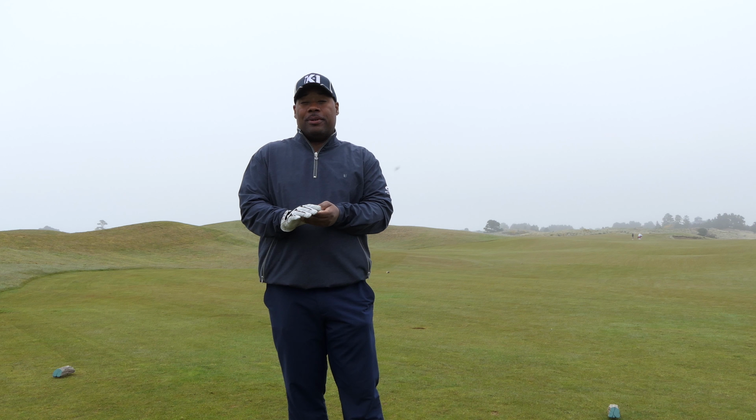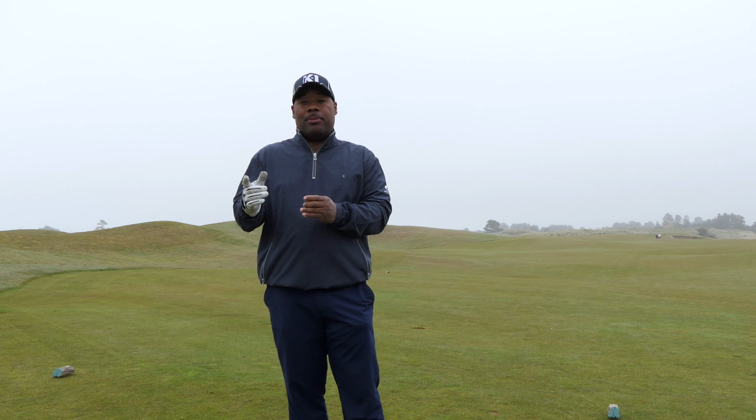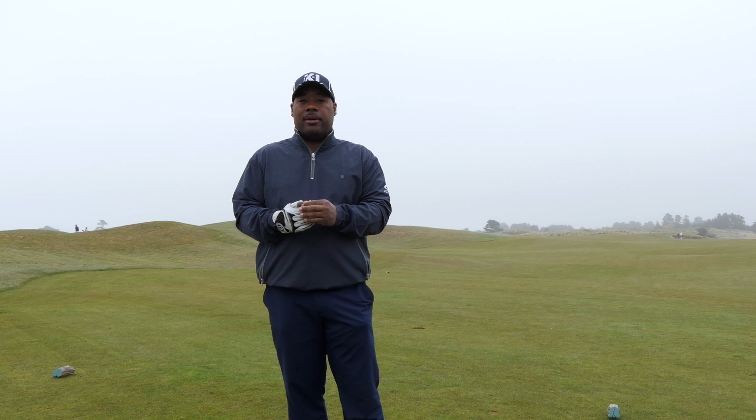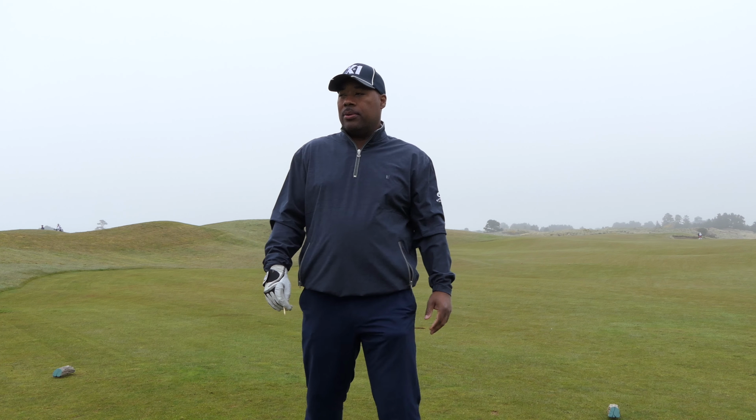I'm at the beautiful Bandon Dunes Golf Course, one of the top rated courses in the world and number one rated course, well actually number two rated course in Oregon. This is the first tee. It's a par 4, 362 yards out. Probably going to hit my 3-wood.